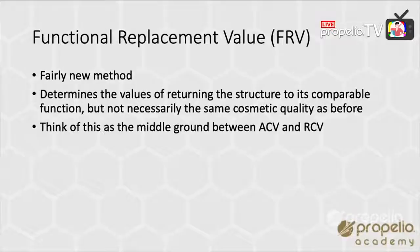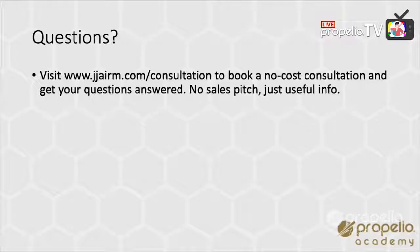So you definitely don't want FRV if you can get RCV. If you get full replacement value, you want to pursue that and make sure you ask for that. So specifically with your agent or broker, get them to make sure that that policy has RCV, not FRV or ACV, for the structure, the contents, and the roof. So that's basically it for the evaluation methods.